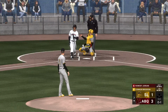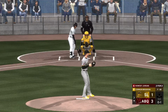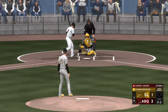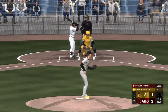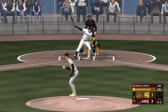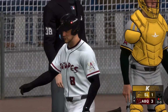Jordan. This one chopped on the ground, but foul. Oh and 1, here's the pitch. Right through there for a strike. Cuts on it and misses. That's a strikeout. And they get the leadoff hitter in the 7th.